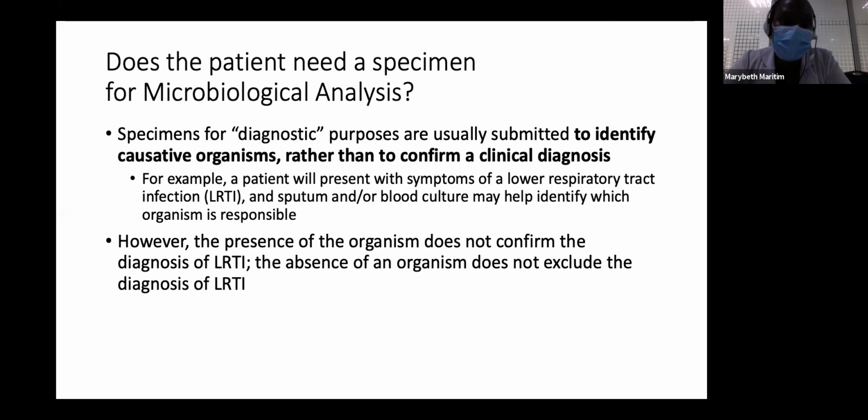So specimens for diagnostic purposes are usually submitted to help identify the causative organisms, and they are not really done to confirm a clinical diagnosis. You must already have taken the history and the physical exam and already have a tentative clinical diagnosis, so that when you're sending the sample to the lab, you want to identify the causative organism so that you can target your treatment to the specific organism.